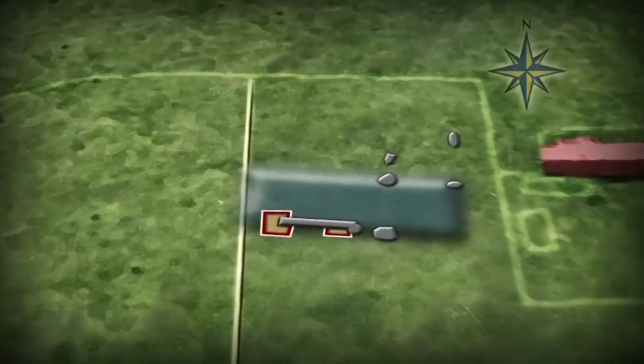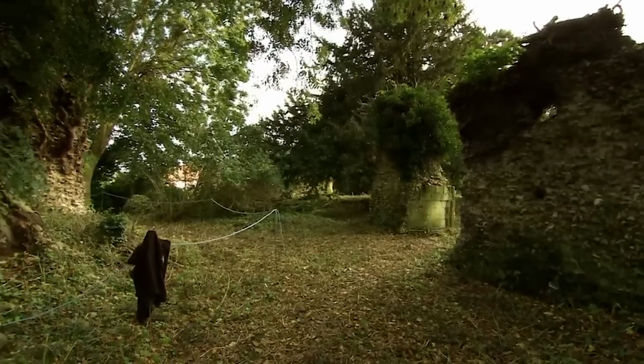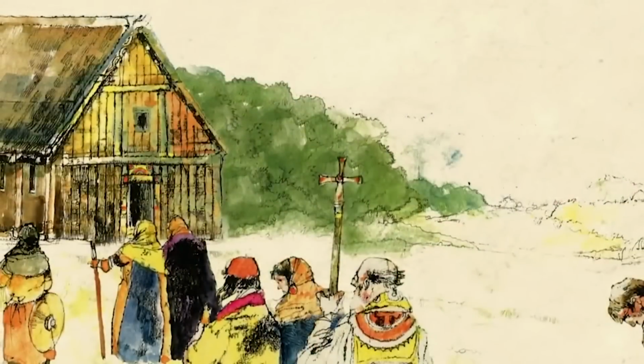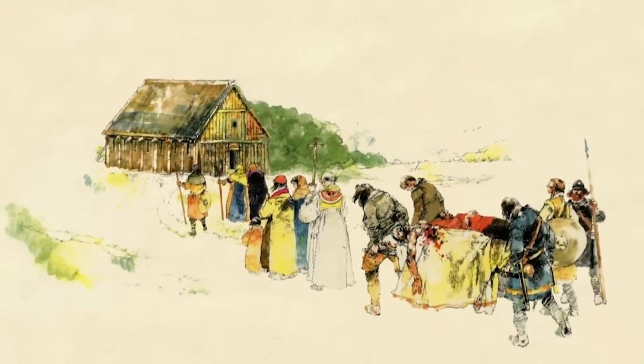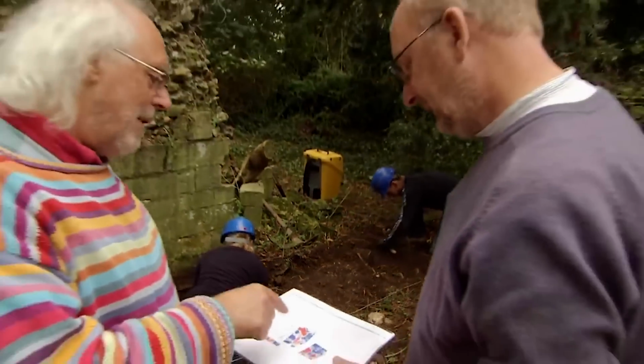Stuart's sure Blythburgh would have been a sacred or religious refuge for centuries before King Anna died. His burial would almost certainly have attracted pilgrims for hundreds of years after. But would it have been on our site? I feel really perplexed about this, John.